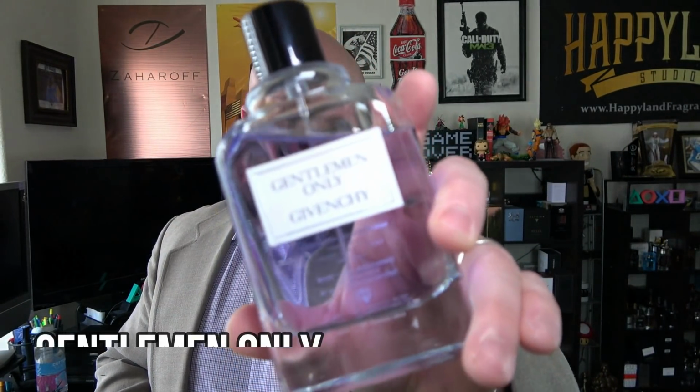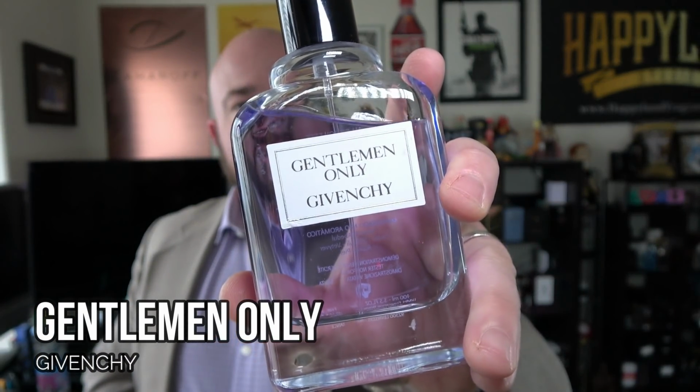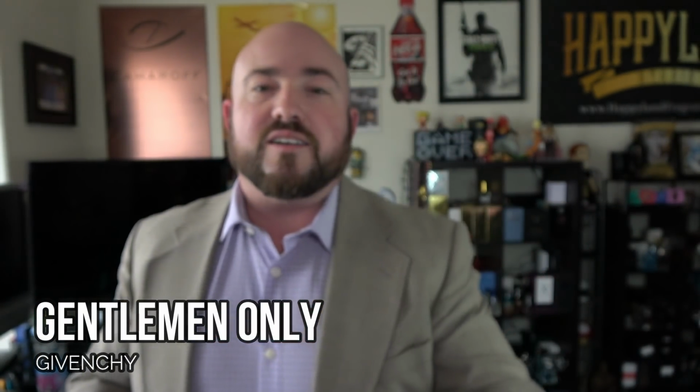Underrated, underappreciated, Givenchy Gentlemen Only. One that just doesn't get any love. It's a beautiful fragrance. It's an understated masterpiece for a suit and tie. A lot of the times that I've worn this fragrance was with a suit. It's a little fruity. It's got a beautiful incense note. Very versatile. Very clean. Has a little bit of a soapy quality to it for a little while in the opening. It's just a really nice fragrance.